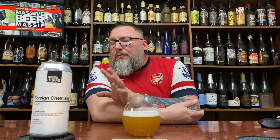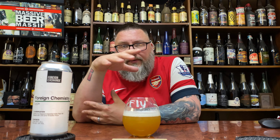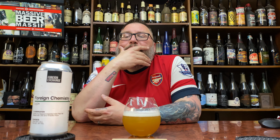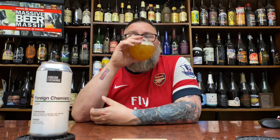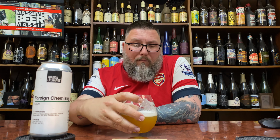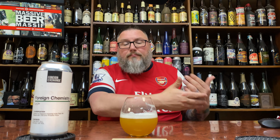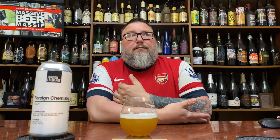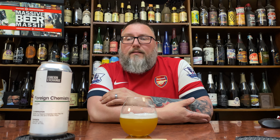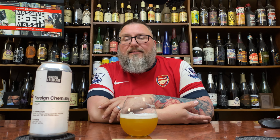Comes off a little bit thin from what you'd expect from a new school New England style IPA, but it's more appropriate for this flavor profile, I guess. I like it. I think it's fun. It's a nice change of pace, let's put it that way. Sweet, but not overly sweet. Impactful up in the hop ends of things. Not thick, but not thin. It lends itself to being a bit drinkable. Probably hits a little bit lower than its weight class as far as impact.